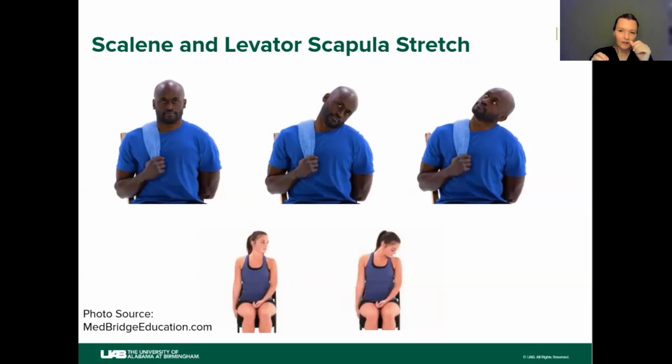This one's tricky because usually when people rotate and look up, they lose that tilt or they lose that tuck. But I know that y'all will get it just right because y'all are super smart. Okay, and then the second group of pictures is a levator scapula stretch. This is a good one for us to do together right now.